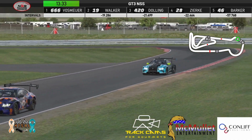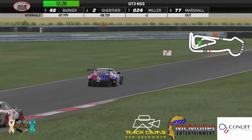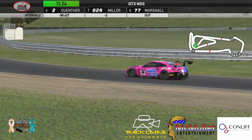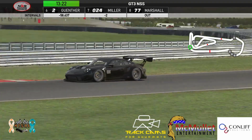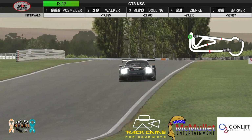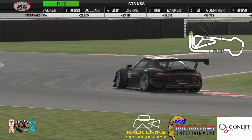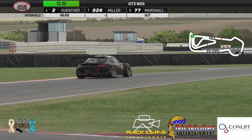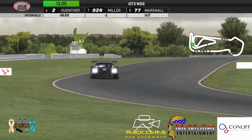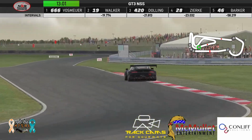Mike Dolling holds third, Simon Zierk in fourth, Adam Barker currently in fifth. You're not going to believe this. Harry Volsmeer just set the fastest lap again, and by a lot. The previous fastest lap was set by Max Gunther. He beat Harry's previous fast lap; a couple of laps ago, Max Gunther ran a 144.88.